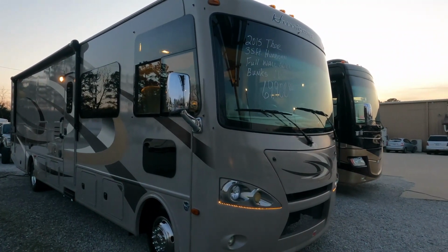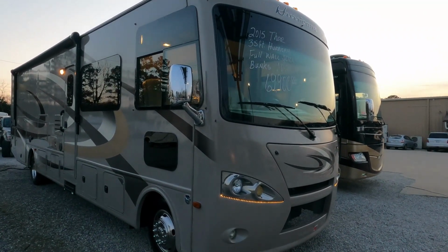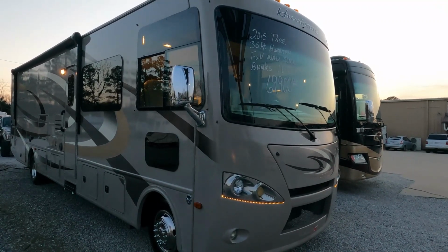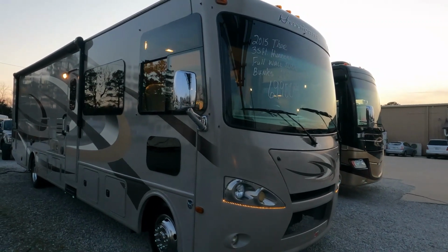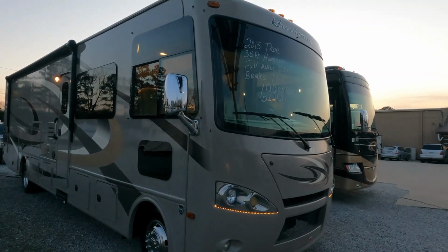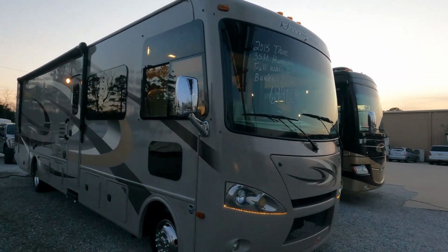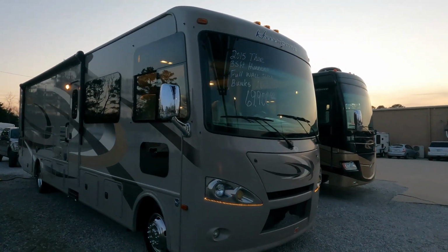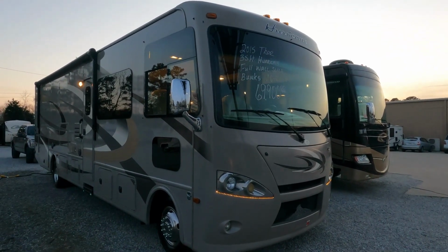And guys, let's review a bunkhouse Class A. Very hard floor plan to get. And today, guys, we're going to review a 2015 Thor Hurricane Model 34J. And guys, this is the ultimate family Class A motorhome. Not only does it have bunks, it's got an outside TV and a full outside kitchen, perfect for taking your family and having some great outdoor adventures. This is a total length of 35 feet 4 inches.